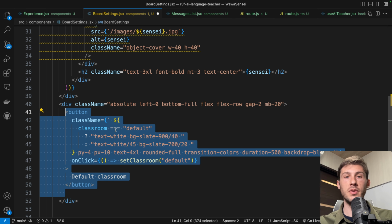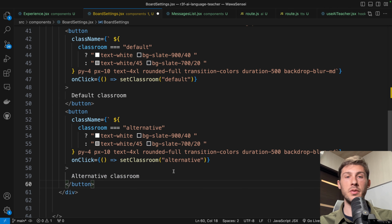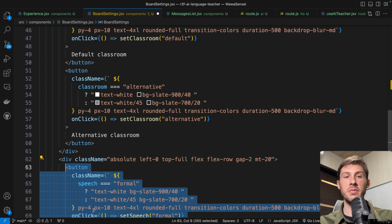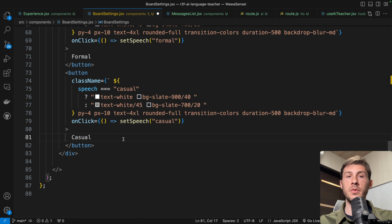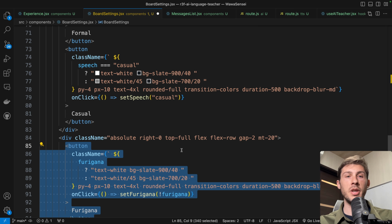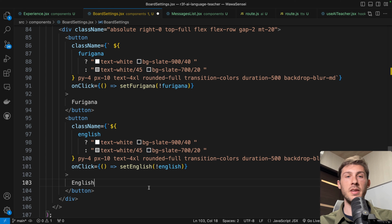Then absolute left 0 and bottom full, so it's the top left. Same principle. We have a button to set the classroom to default or another button to set the classroom to alternative. Then absolute left 0 top full, which means it's the bottom left. We have a button to set the speech to formal and a button to set the speech to casual. And finally, absolute right 0 and top full, which will push us to the bottom right. We have one button to display Furigana and one button to display English.